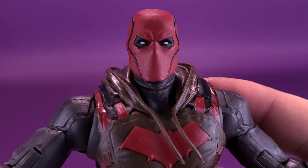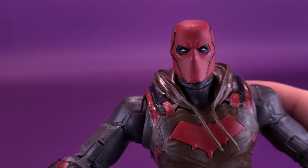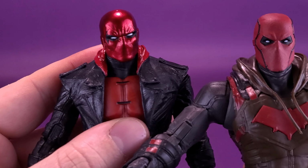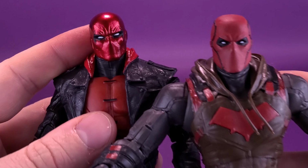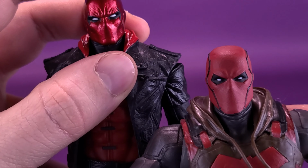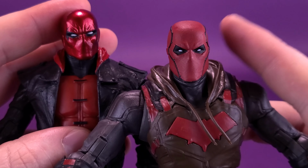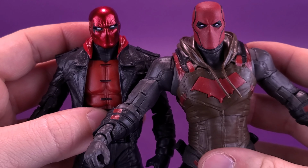The head sculpt, I would say, is one of my favorites of the Red Hoods we've gotten before. The most recently looked at one here on this channel was the DC Rebirth one. And I liked it. I liked the shinier metallic red that they've used for it. But admittedly, I think I even mentioned it in the review that I thought the head looked too squished, too squashed. This one certainly checks the boxes a lot more for me.